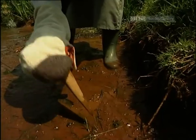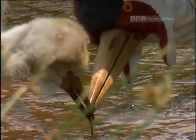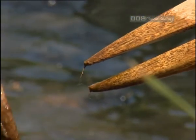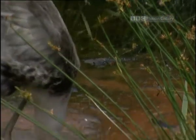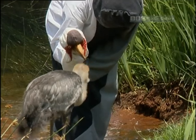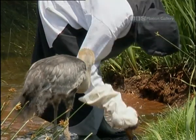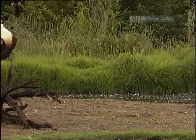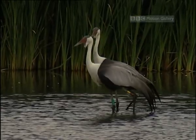Wattled cranes feed on seeds, insects, and aquatic vegetation. And at the pond, Heidi teaches her chick how to find them in the thick, rich mud. In the past, chicks raised here were released into the wild.